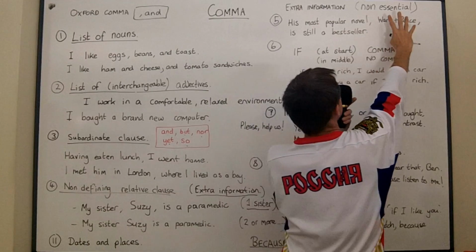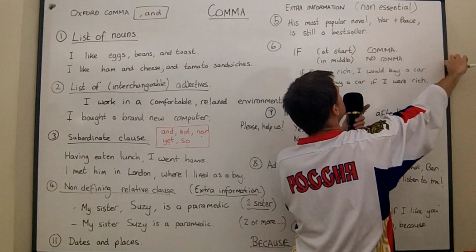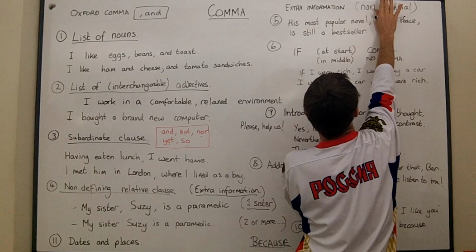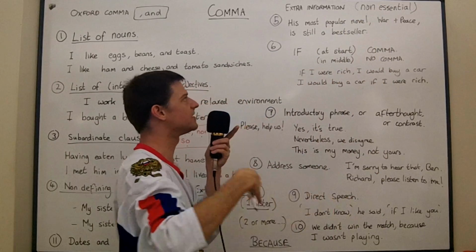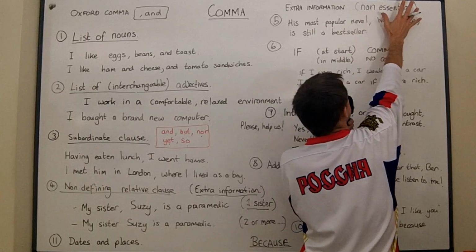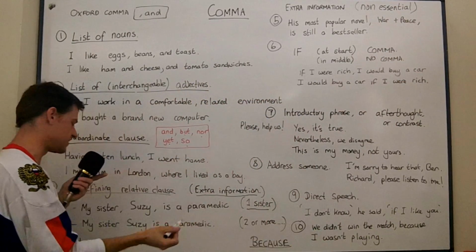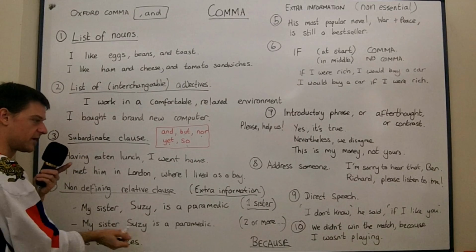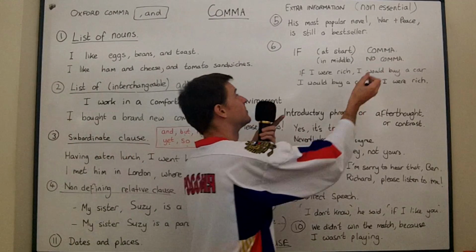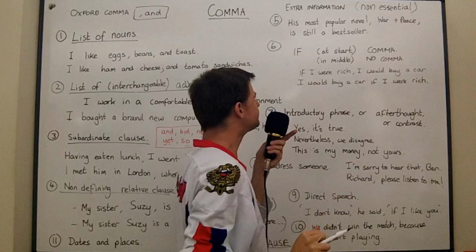Now you can see that this information is non-essential. You can check, because you can take that information out and it still reads fine. His most popular novel is still a bestseller. It reads very well, it's logical. But sometimes when you take out this middle part, it becomes illogical and nonsensical, and that means that you've got a defining relative clause like down here, and you mustn't use commas for a defining relative clause because this part is too closely connected to this part.